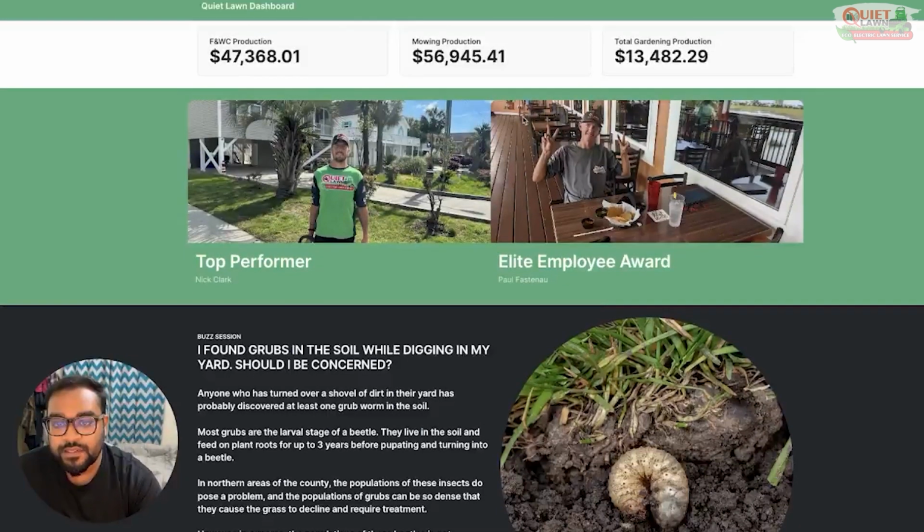And we also have an elite employee award here. This is based on all-time stats. So this is based on the past 30 days, and this is based on all time in 2023. So the average P4P per hour throughout the year is higher for Paul, and in the last month, Nick's P4P on average was higher compared to the rest of them. And that's how the app shows the updated performer and a picture of them.